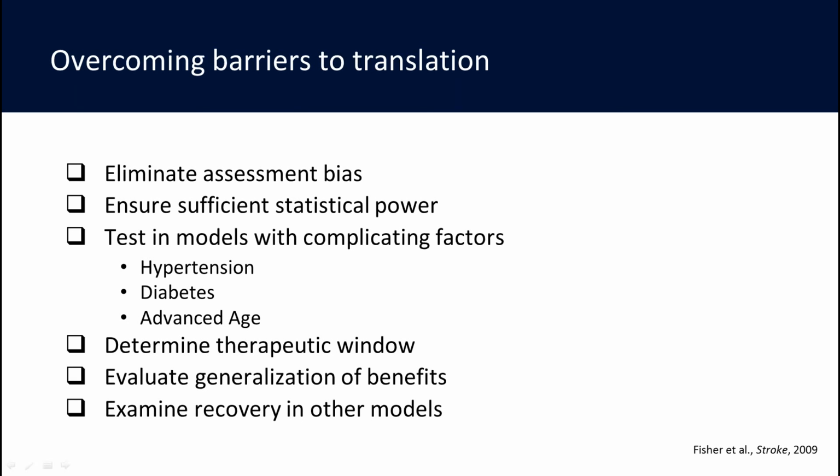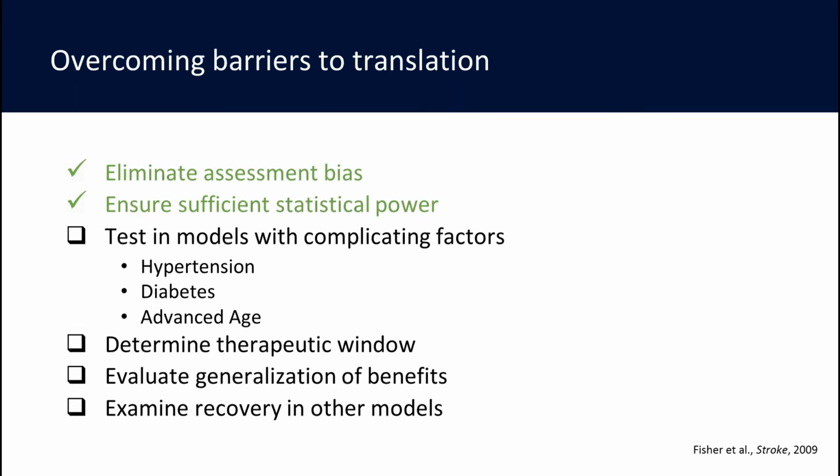And then relating more to the models, so testing this in models with complicating factors, and evaluating how to best deliver the therapy. Using the MotoTrack systems, as Drew talked about before, and I'm not going to get into any further, we're collecting a lot of data from a lot of animals. With these automated quantitative assessments, we can eliminate assessment bias and we can ensure that we have sufficient statistical power.